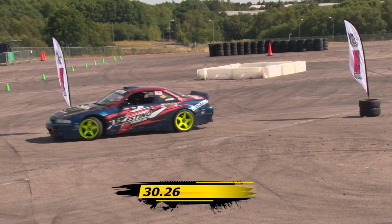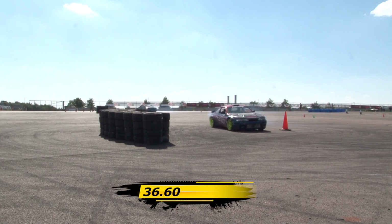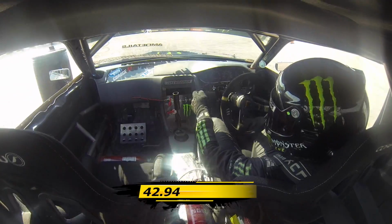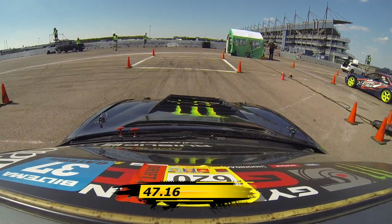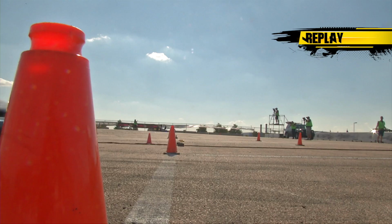Into the figure of 8 section now. A lot tighter on the second section for Adam, but looks like Luke's got the launch on him. Ever so slightly in front now, Luke. Adam's got a little to catch up on, but let's see this section here into the barrel now. I mean, Luke does this all day long. Super tight to the barrel, but a stop in the box. Clean from both. Adam's slightly up on Luke there.